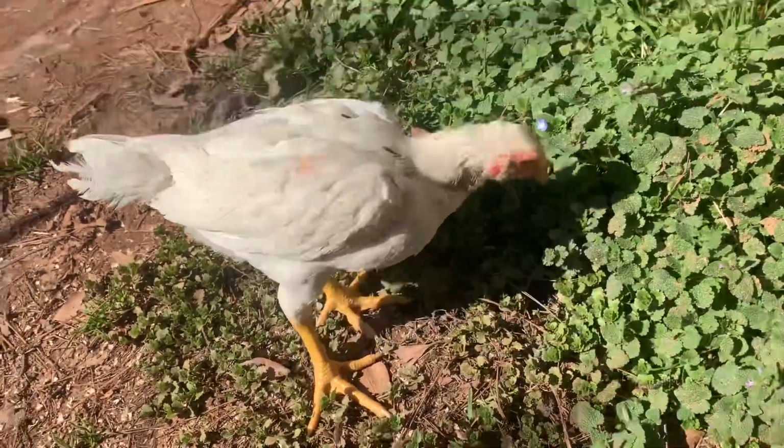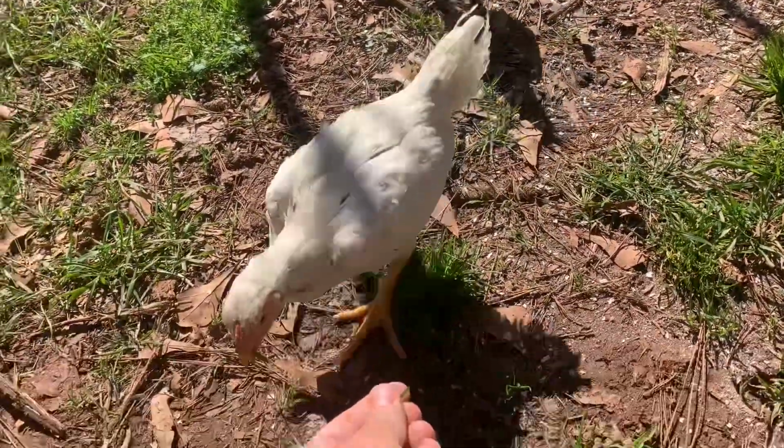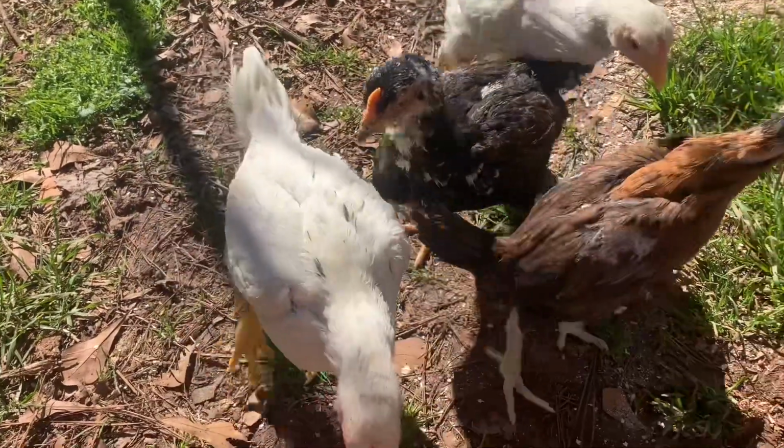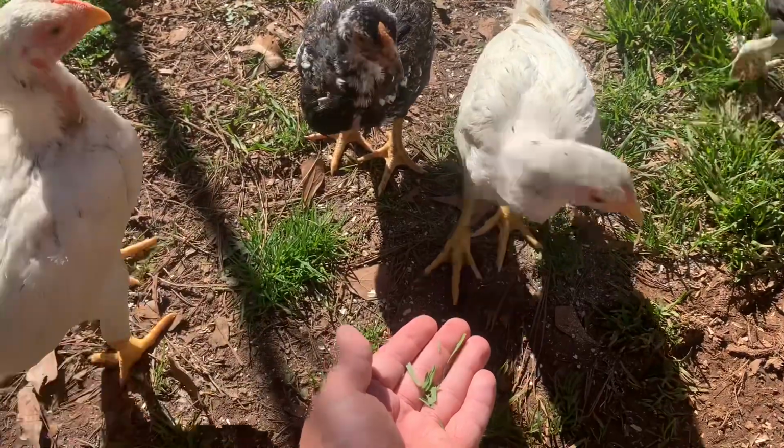So now I think it's a good time to grab some more of his friends and see how they react as well in a small group. In comparison to my main guy, the others are a little frightened, but not too bad. This dark one with white spots on the front is the next tamest, following the other white one, and then the orange one in the back.